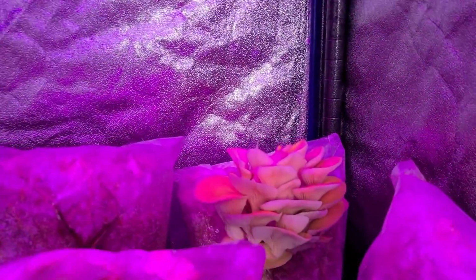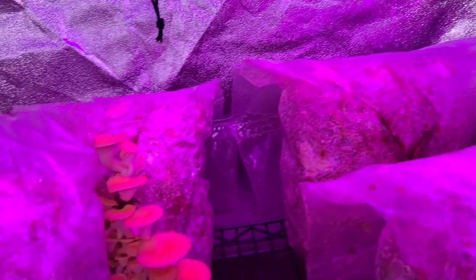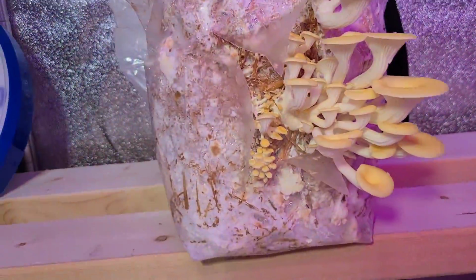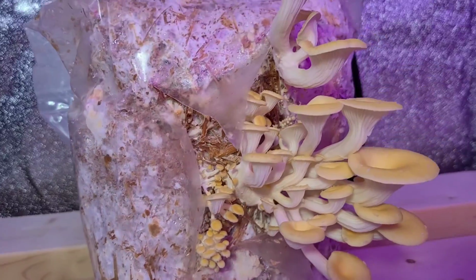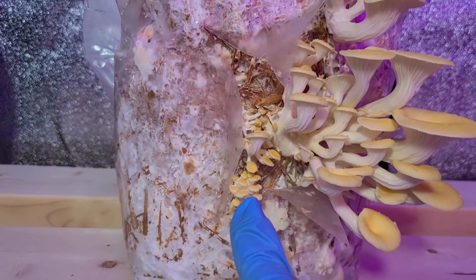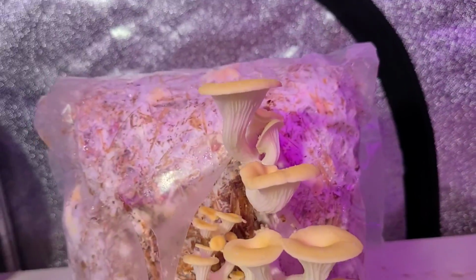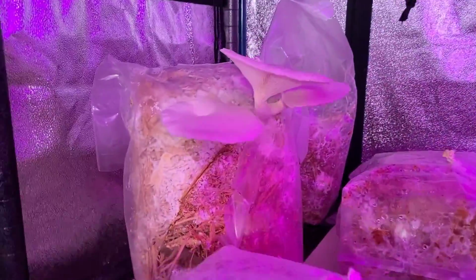Here we have some of the first flushes still coming up from the golden oysters. They look quite beautiful. You remember this guy from yesterday? Look. Hold on. Look how much it has grown within 24 hours. They were just similar to this. Was yesterday there, in 24 hours it became something like this. Amazing, amazing. So that one looks pretty happy.